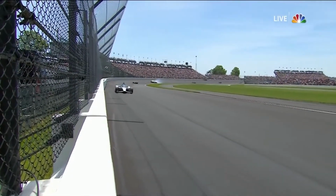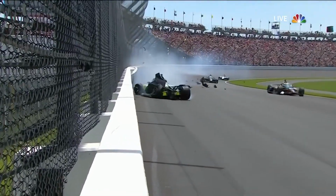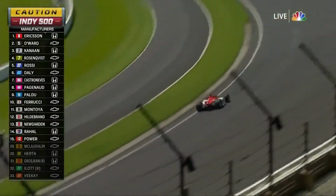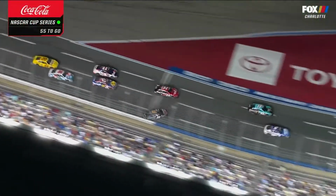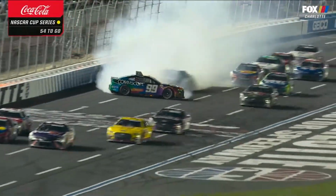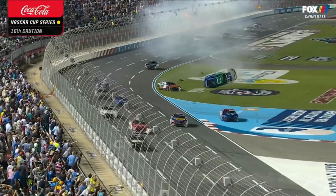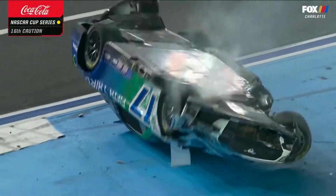Just loses it. Looks a lot like Rinus VK in a very similar spot. Much earlier in the corner, it seems like he lost it. Tyron SP in really bold driving. Crash in turn two. Yellow's out. It'll finish under caution. It's Sage Karam, Marcus Ericsson. Suarez. Briscoe got into the back of Suarez. And he gets pounded. Dang it. Pushes upside down. I think he hooked a drain.